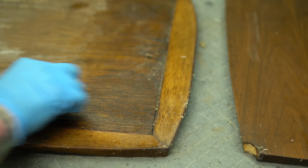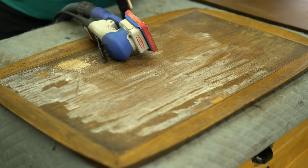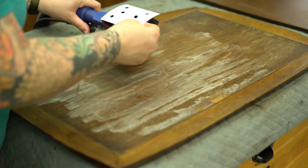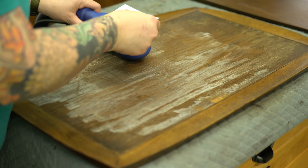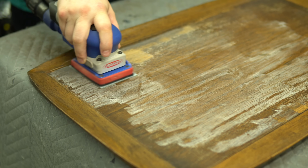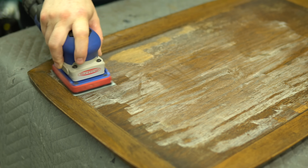I'm opting now to try something that I don't normally do, except in certain situations, and that is try to sand off a thick finish. I have no problem sanding off finishes that are failing or flaky and not very intact, but on veneer, it's generally not a great idea to try to sand through a thick finish, but I'm running out of options here.